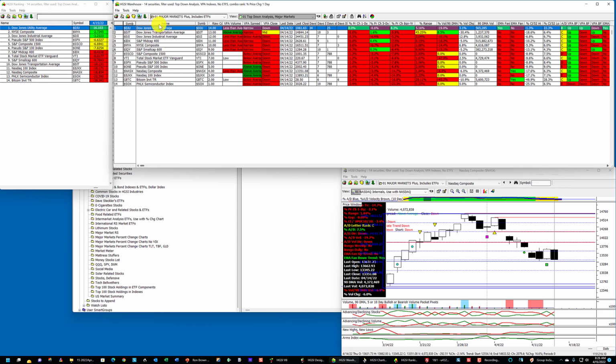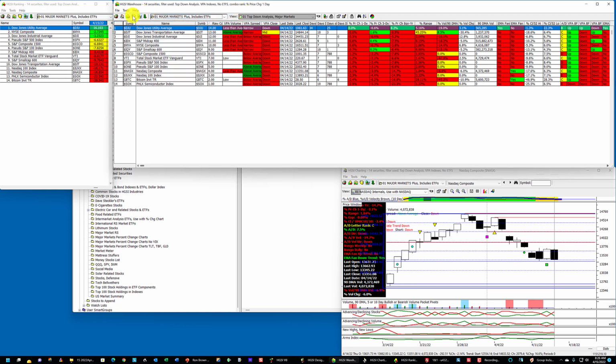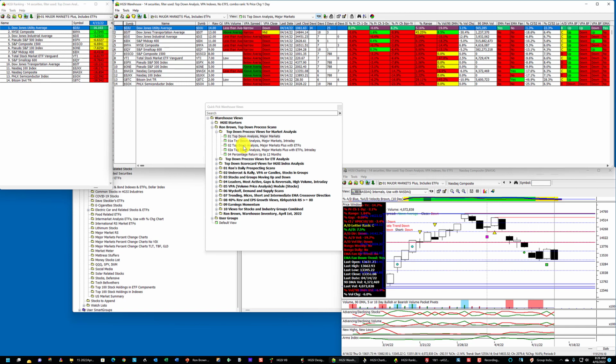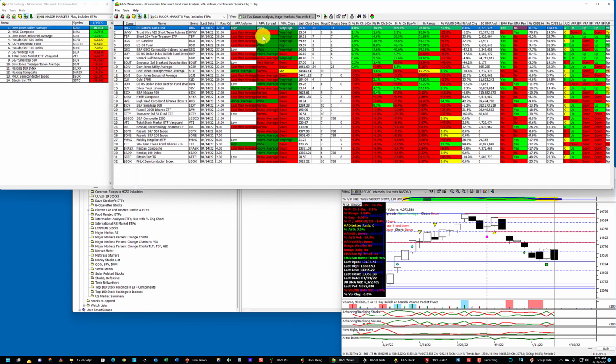Now, these are the major market indexes. I have this folder called the, well, let's go down to it. I'm sorry, I need to get to my warehouse views. Okay, now it's top-down analysis, major markets, plus with ETFs. So I have a lot of ETFs in this folder. And what this does is it gives me a much better view of what's happening in the market. I'm not just using the major indexes. I'm bringing other ETFs into play, which give me a look at different market segments.